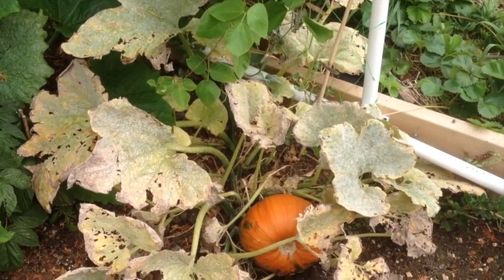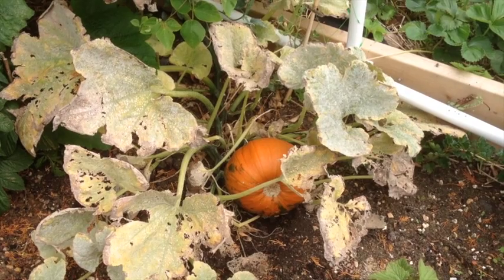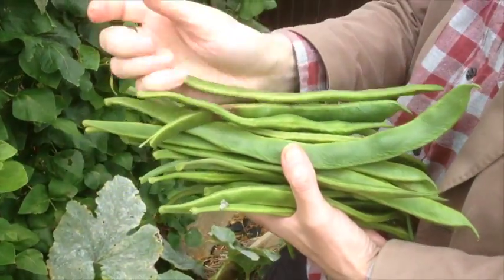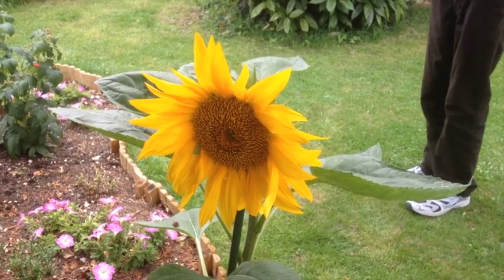Here we have a pumpkin tucked in where the runner beans are, and this year has been very good for the runner beans. They're coming in their thousands.